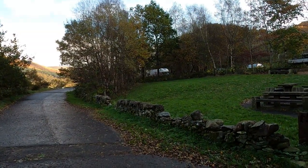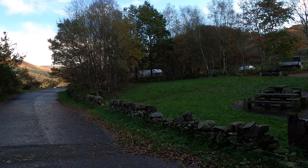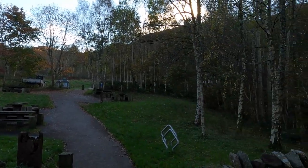So you can see our motorhome yonder. We're at Firkin Point now, just off the A82 at Loch Lomond. It's a great little site. Come down the hill, which I'll show you in a minute.